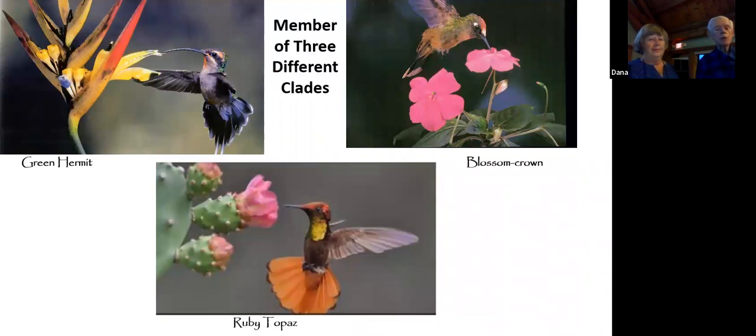Now, this is the last thing I'm going to do on this, because you've seen in our 10 birds that we did, you've seen some of these clades, but I just want to show you 3 interesting pictures here. The first one on the upper left there is the green hermit. That was one of the earliest groups that were down on the list there. Notice the curved bill on it, and see how that curved bill fits so well into this flowering thing. Dana's going to talk a lot more about that.